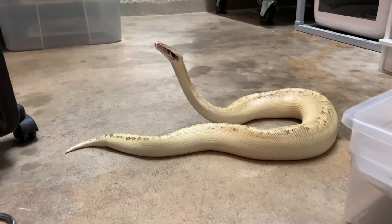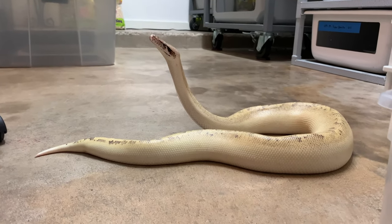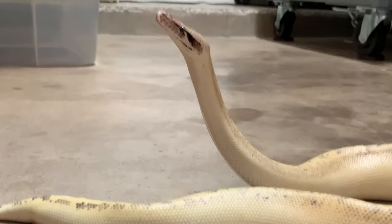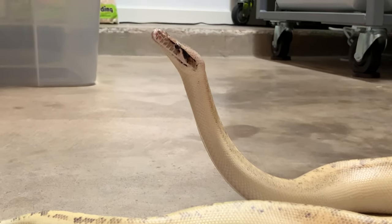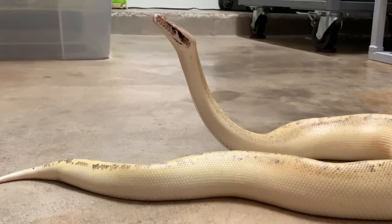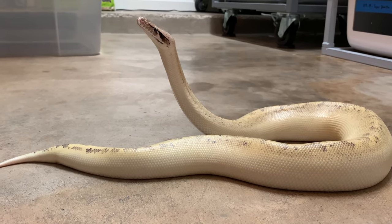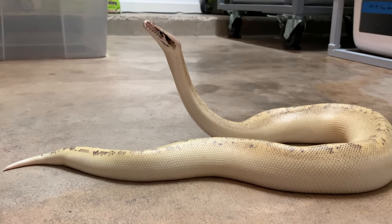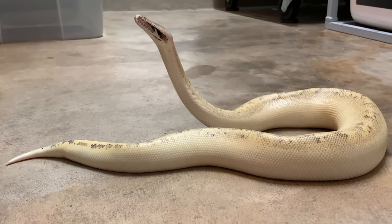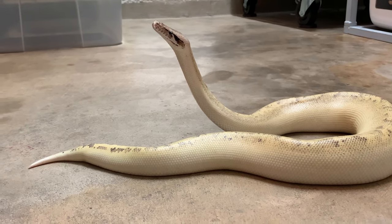Cleaning out this girl's tub, doing a little bit of work. Just getting her used to me, and here she is checking me out. Look how cool that is. She's already getting a lot more trusting. Really quick, and I haven't really even done much.